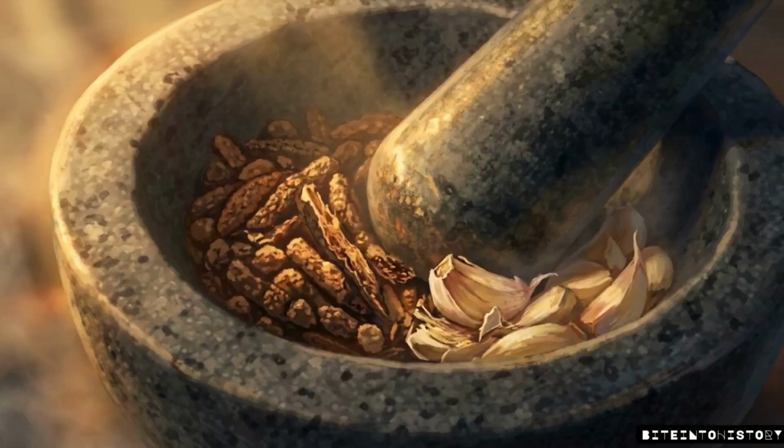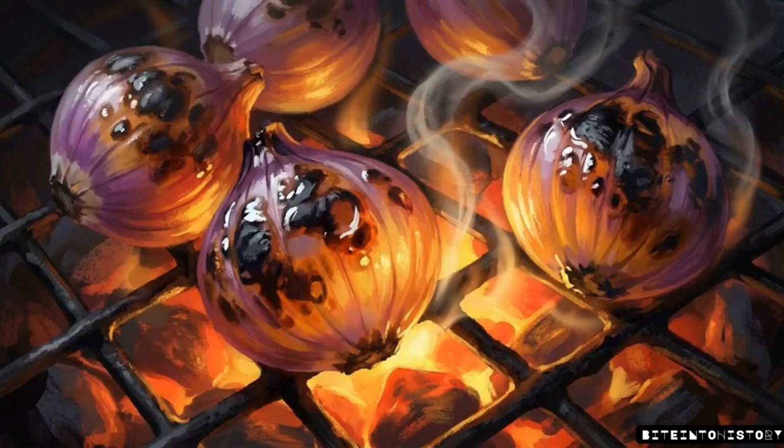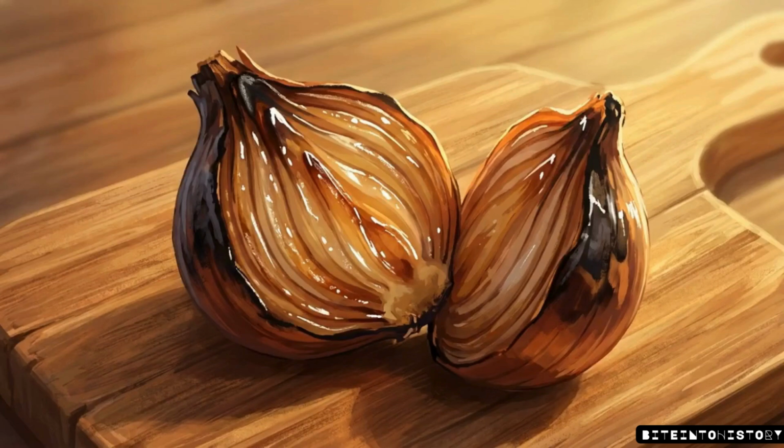The process begins with the sound of a stone pestle. The cook crushes dried long pepper spikes and small cloves of native garlic, breaking down the fibers to release their oils. Wild shallots are charred whole directly over coconut shell charcoal. The intense heat breaks down the shallots, drawing out their natural sugars to balance the bitter herbs.